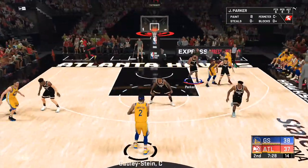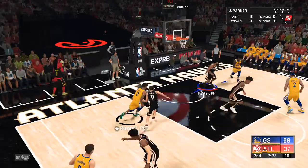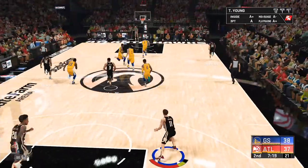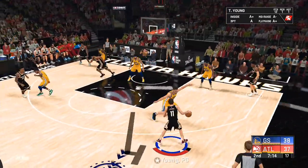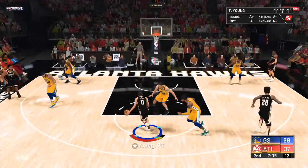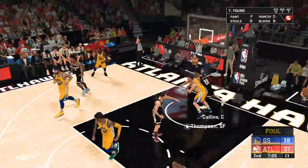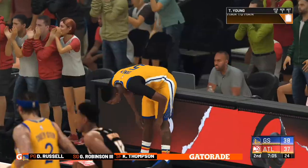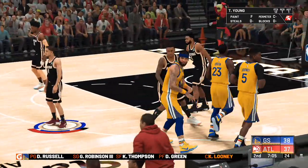Russell kicks to Robinson. Cauley Stein passes to Thompson. Here's Russell. Misses off the left iron. The Hawks have gone 3 of their first 5 shots to drop here in the second quarter. Now Young. He's got 12. Inside. No luck that time on the shot that would have put them on top. And there's the call on John Collins. That is his first foul of the game. Looney's checked in for Golden State.